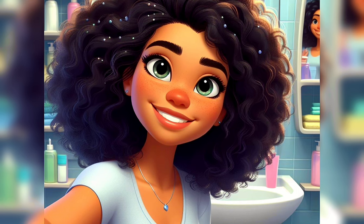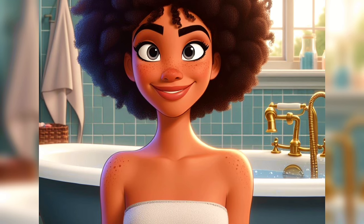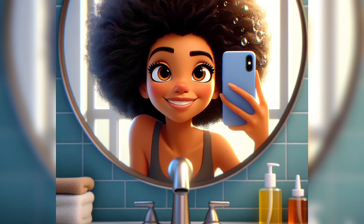Lastly, I want to show you the bathroom. It's small but functional. There's a bathtub where I can take long, relaxing baths after a busy day. The sink has a big mirror above it, perfect for doing my makeup in the morning.